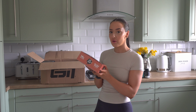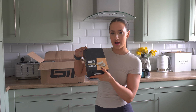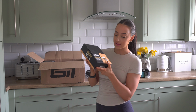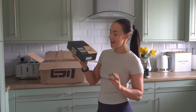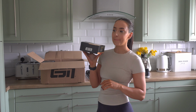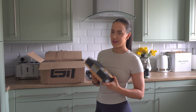It tastes unreal. And then I got Lloyd the apricot and then the carrot cake oat bars. He tried a sample of both of them and was like, oh my god, please can you get me some? So I got him a couple boxes of those. I like them, but they are very high calorie for somebody that's on a cut, so it's not really ideal.